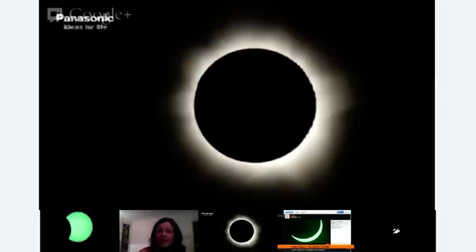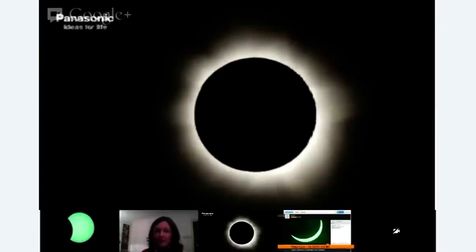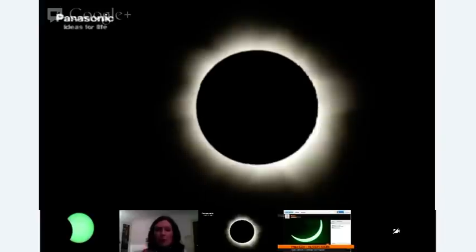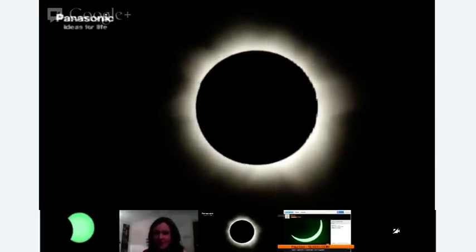And you can see already these linear structures coming away from the sun's disk. So right now the moon is perfectly fitting over what we call the photosphere, the bright disk of light of the sun. And we're seeing the very faint atmosphere of the sun, which is dominated by charged particles and magnetic fields that we don't normally get to see with our eyes because the photosphere is so light. That is beautiful. That is cool.